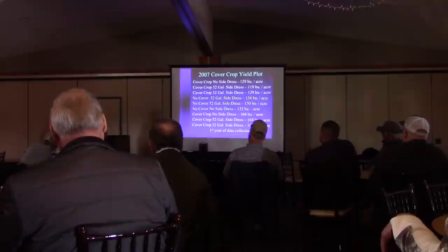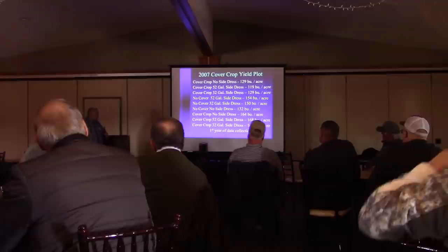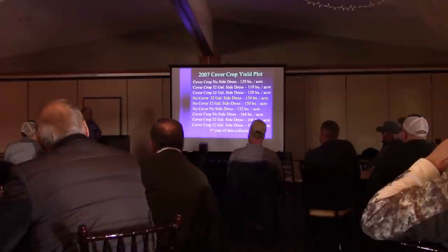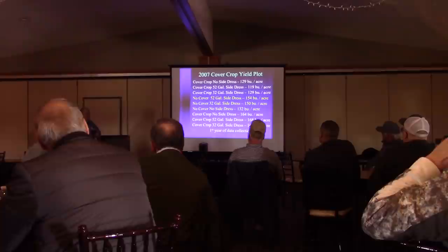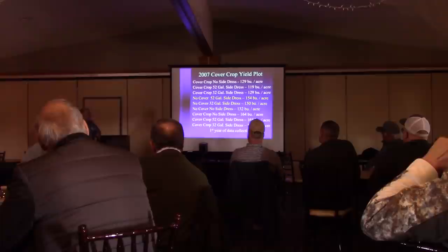This is some data I did with a three-way cover crop at the top, no cover crop in the middle, all no-till, and then a 10-way cover crop on the bottom section. We went from 0 to 52 gallon, and you can see the amount of yield there. The 10-way blend paid the most dividend. Because with 0 nitrogen, we had 164, and with 52 gallon, we had 4 more bushels. 4 more bushels did not pay for the nitrogen.